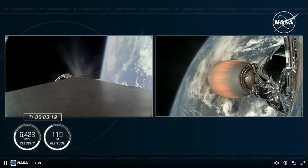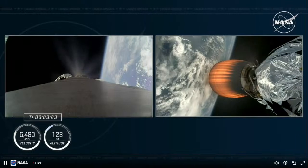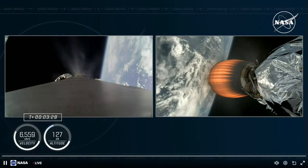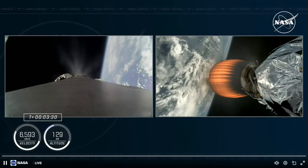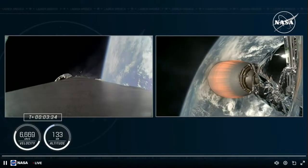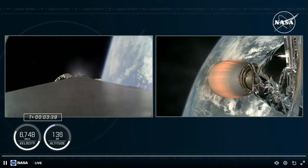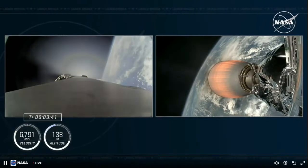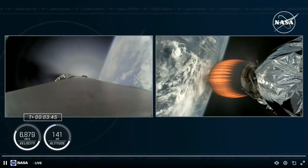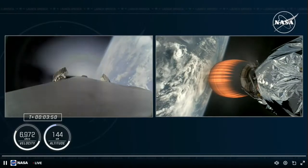Now we are coming up on 3 minutes and 20 seconds since liftoff today, traveling over 4,000 miles per hour and 76 miles downrange. As our first stage makes its way back to Earth, we are tracking a landing attempt today at landing zone 1, not too far from where we lifted off in Cape Canaveral, Florida.